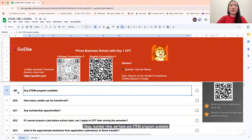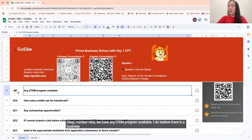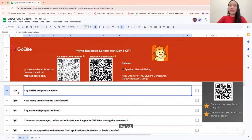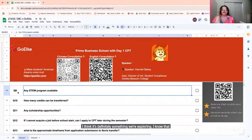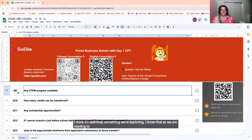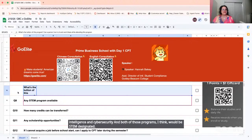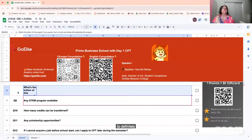I do believe there is a business analytics concentration under MBA at GBC that's considered STEM. Yeah. Any planning for other programs to become STEM in future? I think it's definitely something we're exploring. I know that as we are starting to move into some more of our partnership spaces with different educational platforms, we're going to be developing programs in artificial intelligence and cybersecurity. And both of those programs, I think, would be STEM designated. So definitely the possibility for more on the way.